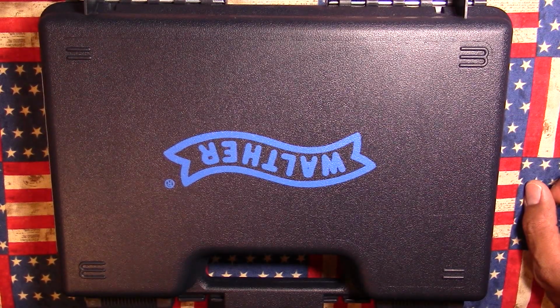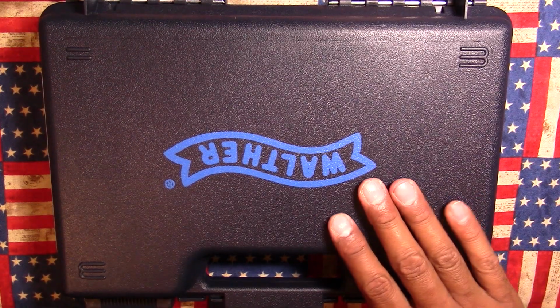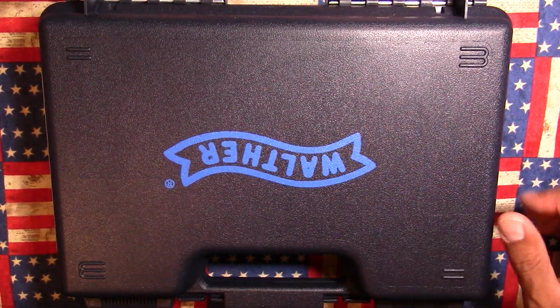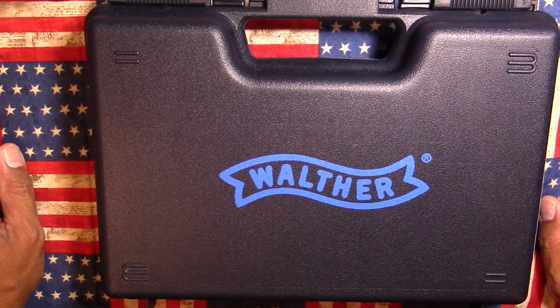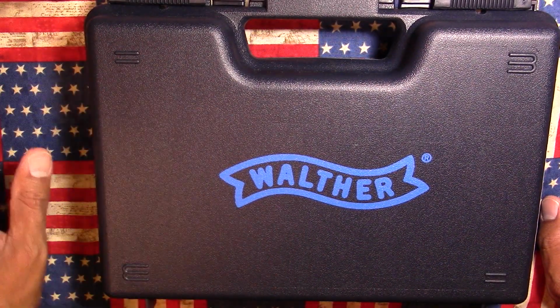Tonight is the grand unveiling of my new purchase. As you can see, it's upside down here, but whatever. If I put it this way, it wouldn't come out right, but I'll do it this way first so you can see that it is a Walther. Again, I am a big fan of Walther pistols.